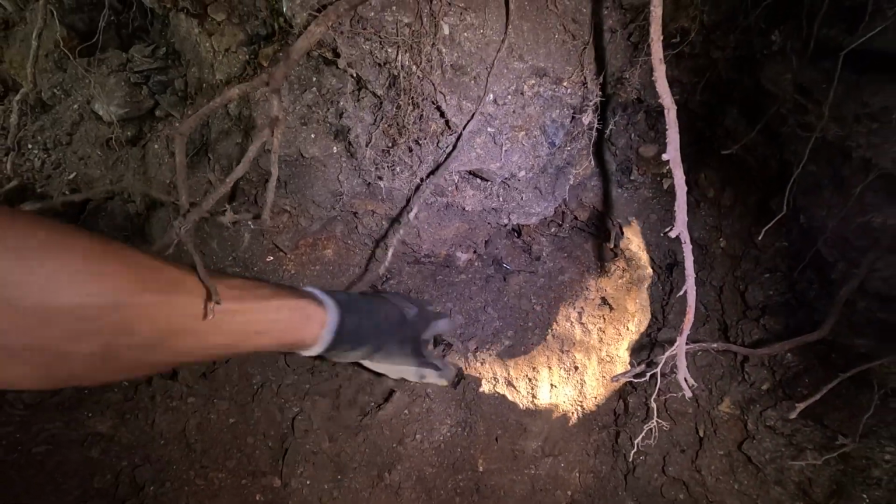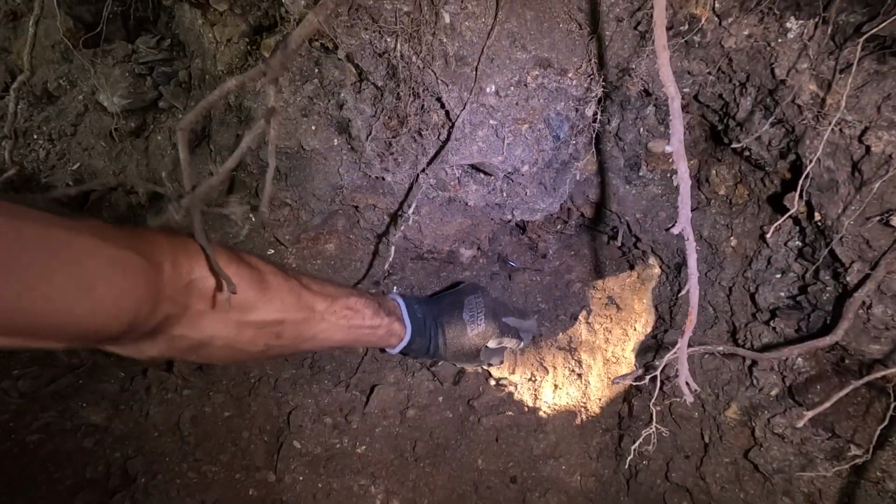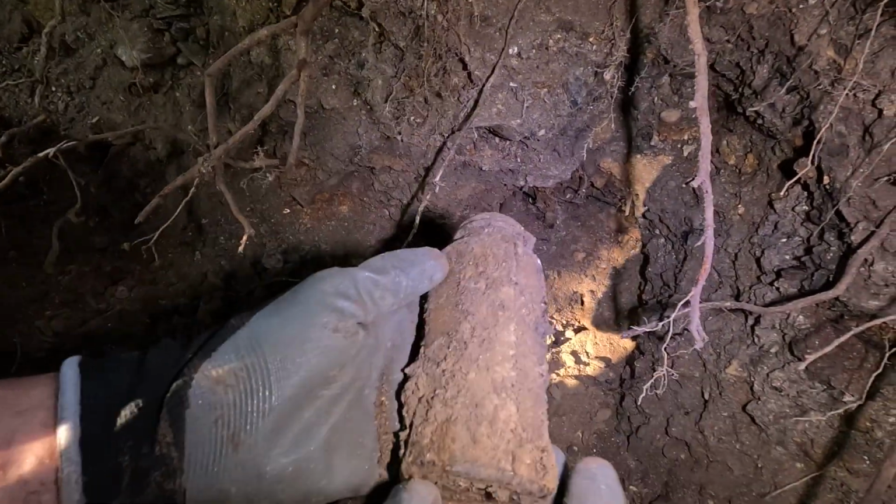Or is it a whiskey? Oh, she's kind of a big girl. Don't back it up, know what I'm saying? There's a pickle. Pop that little pickle out, you know what I'm saying?